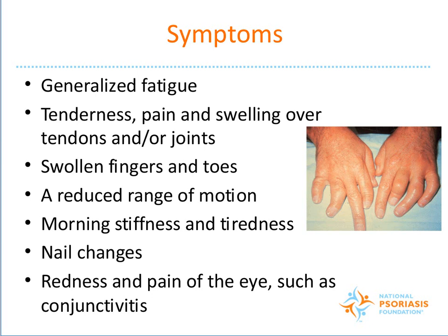Reduced range of motion occurs. That's both from inflammation as well as from joint damage. Morning stiffness I touched on before. The first question that I ask a patient that I'm evaluating to determine if they have some type of inflammatory arthritis is whether or not they have morning stiffness and how long it lasts. If someone says that they're stiff for 10 minutes or 15 minutes, that may not sound great, but that's actually not abnormal. If someone is stiff for half an hour, 45 minutes, an hour, 2 hours, that's not normal. It never is.